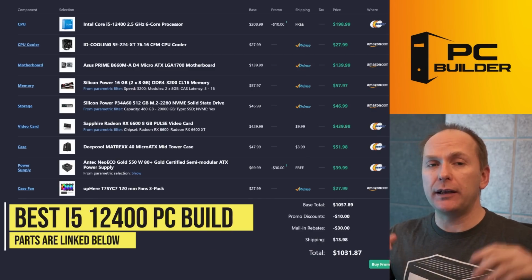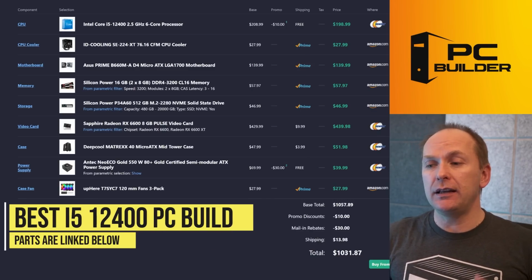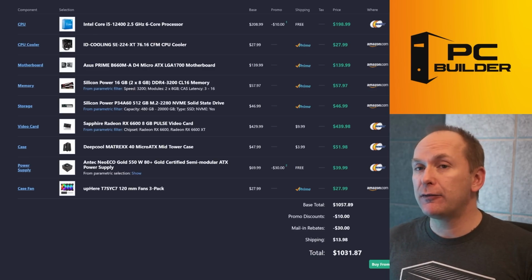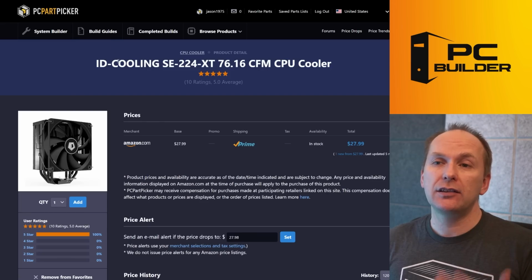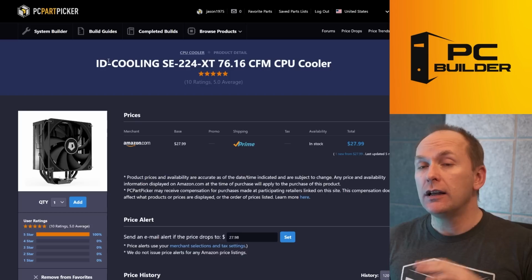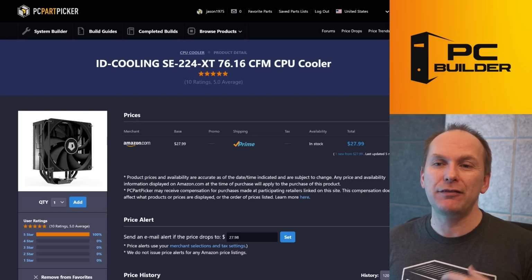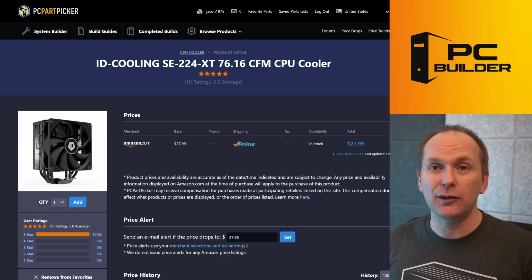You can't go wrong. Here's a sample build that you could put together right now that will play great games at 1080p, really kill it for $1,031. i5-12400, we went with the SE224 XT cooler. You can use the included box cooler, but this is going to get you the maximum performance out of it, and it's going to be nice and cool, nice and quiet.